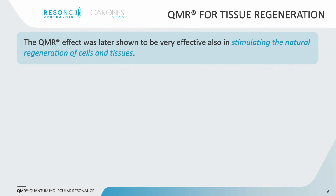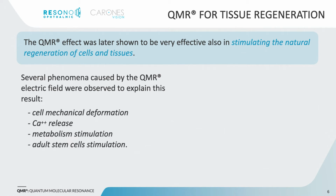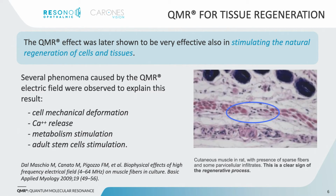Later on, the same QMR effect was shown to be able to stimulate the natural regeneration of cells and tissue. This may be explained by observing several concurrent phenomena like the cell mechanical deformation, increase of calcium release and of metabolism, and adult stem cell generation, as reported in this paper.